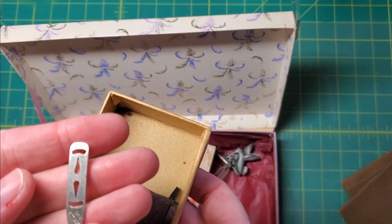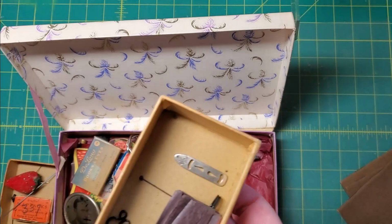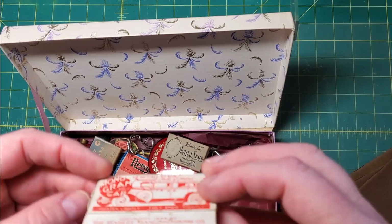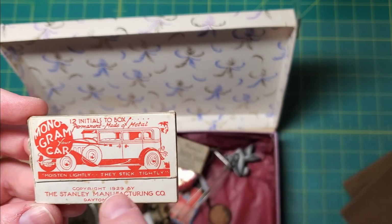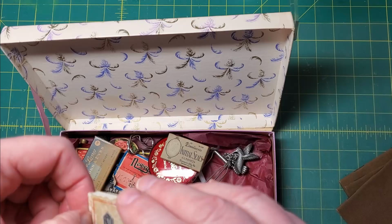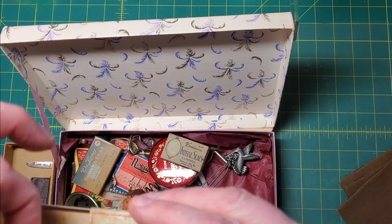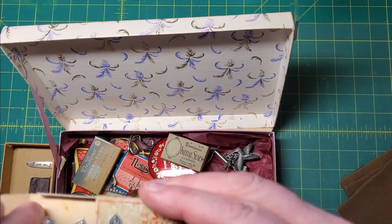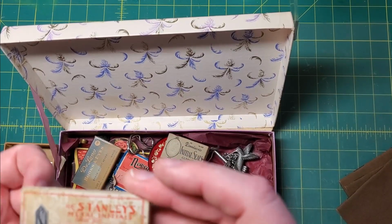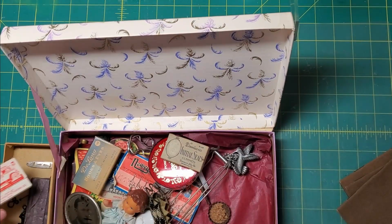I don't know what this little piece is. It says patented 1639226. These I've never seen before. So these are, it says copyright 1929. So they have these little initials inside. There's only 2 of them. They've got S's. And you could put them on place cards or on your automobile. It says you should think about monogramming your car.